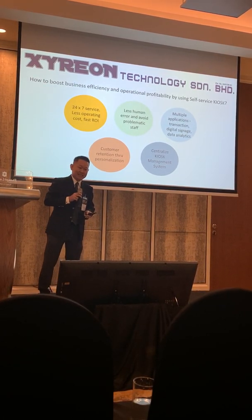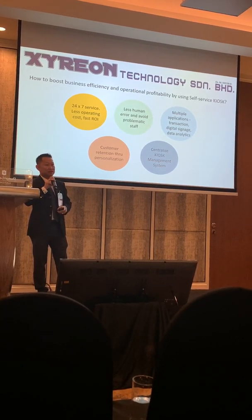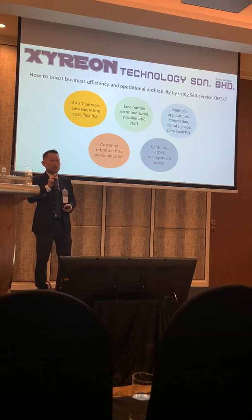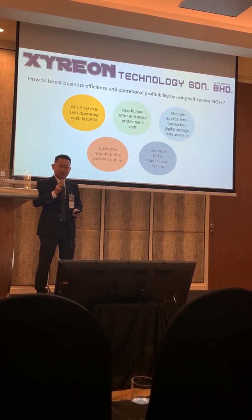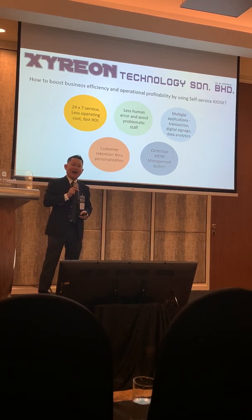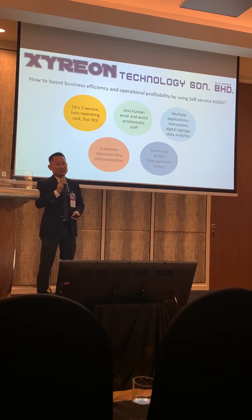And the last one is the centralized kiosk management system that's implemented by us, which we are able to monitor and manage all the kiosks across the region remotely, up to the BIOS level using the Intel Pro technology.